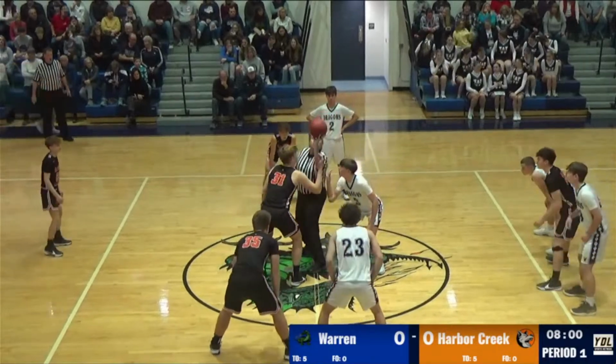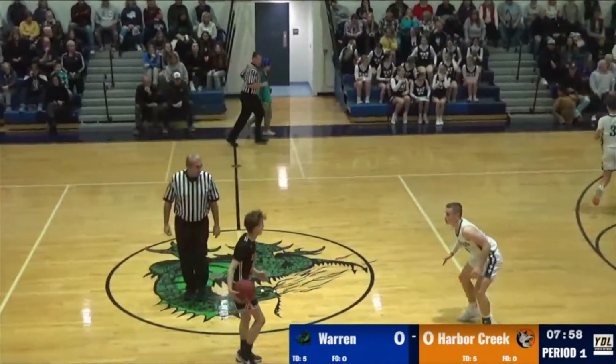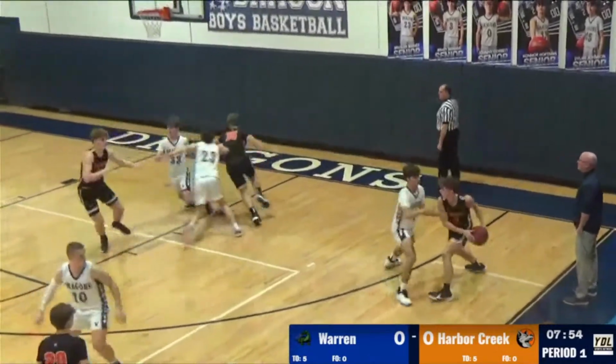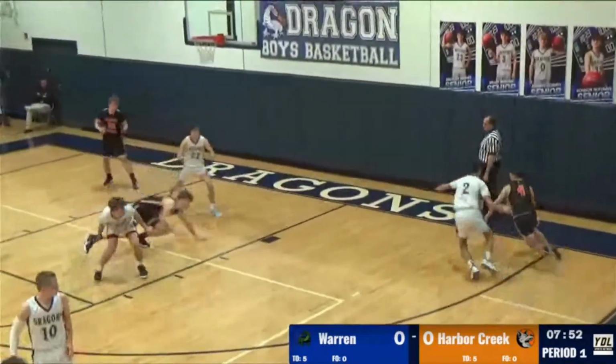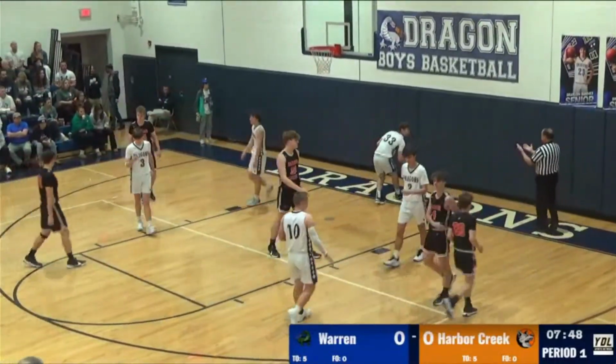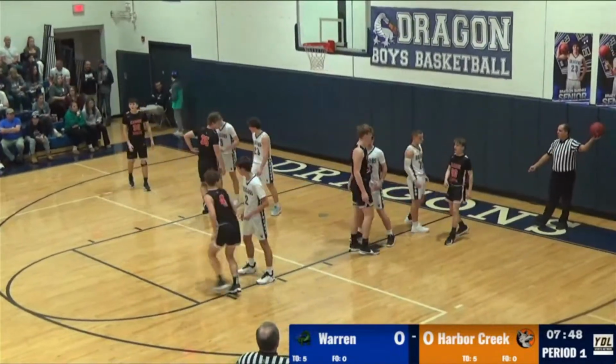And it will be Wilson and Burdine to tip. Huskies control. We are underway here in Warren. Dragons go man-to-man to start. Sittler guarding Herman. That ball gets poked out of bounds. And again, Chase Sittler's a kid with good length. Look for deflections and things like that from him on the defensive end.